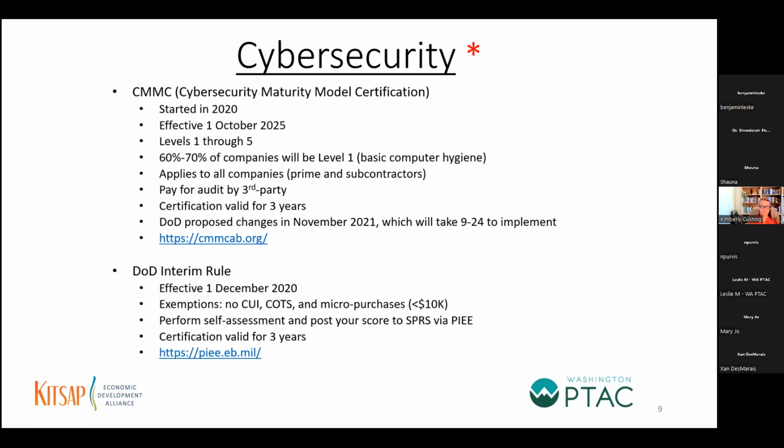And I have another whole class just on cybersecurity, getting into all the requirements. Any questions on cybersecurity?